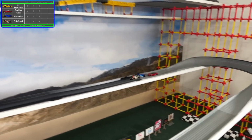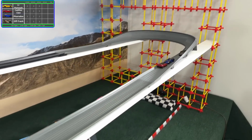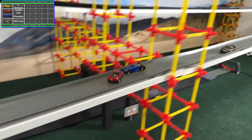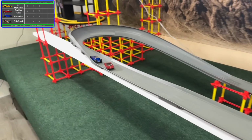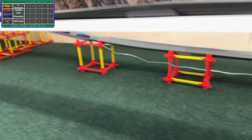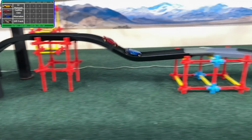And now with 1 race to go, it is now the other way around with 3 racers out in front and 1 racer farther behind. Right now in order, it is the Cadillac, the Paradox, and the Off-Track. But now it is between the Cadillac and the Paradox. As they go around that last turn, the Off-Track is trying to catch back up to them.